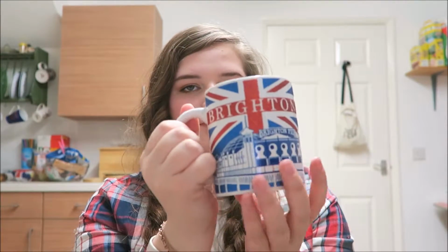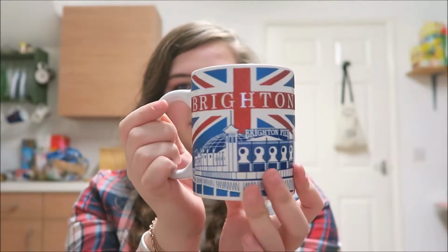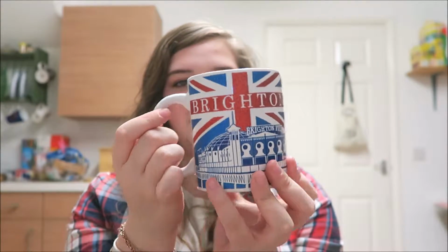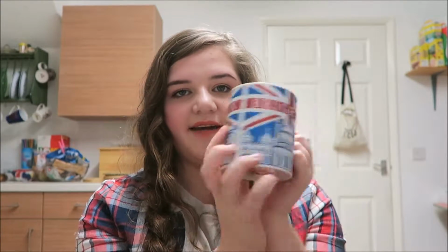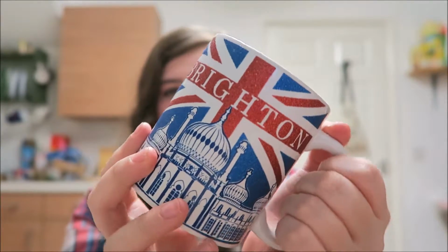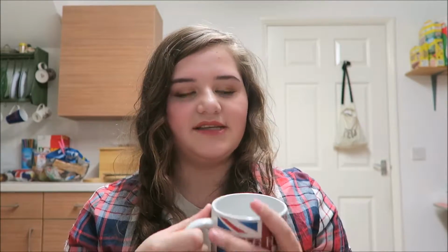Ooh. So this one I got from Brighton, and on this side it has the Brighton Pier with red and blue on it. It's so sparkly and so glittery. You can't really tell on the camera, but it's so glittery. And then on the other side we have the Royal Pavilion, I think that's what it's called. And it's just so pretty. It's quite British because it has the British flag on it. It's so glittery. I don't think you'll be able to really tell, but it's so glittery. And yeah, this is one of my favourite mugs ever, and I absolutely love that one.